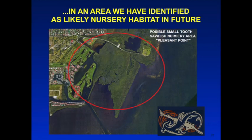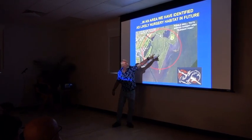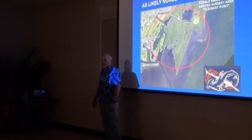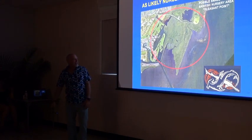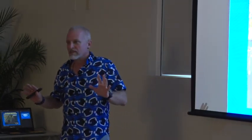One of the things that's interesting is we're interested in this area because it's the only possible nursery area. That's the only estuary in the area that I can tell you, I know it's an estuary. And I know it's an estuary because there are otters living here. And there have been otters living here for 10 years. And the otters, I think they have their own little Facebook page for Deering Estate, okay?